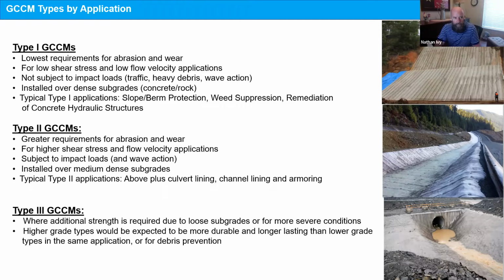Not every client always uses the type that's recommended in ASTM D8364. I've seen type 1 used for canals, for example. I've seen type 1 used for culvert remediation, for example. As long as you have the right soil conditions, the right flow conditions, the type 1 can work in some of those applications. So again, these are guidelines. It's not necessarily a rule that you have to use what ASTM says for each of the specific applications.